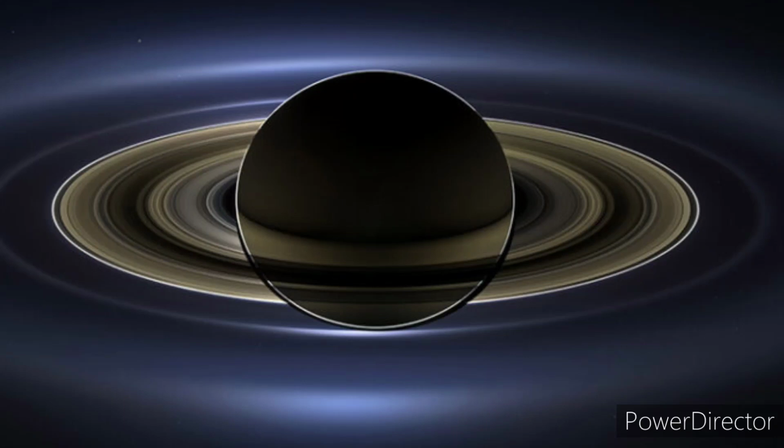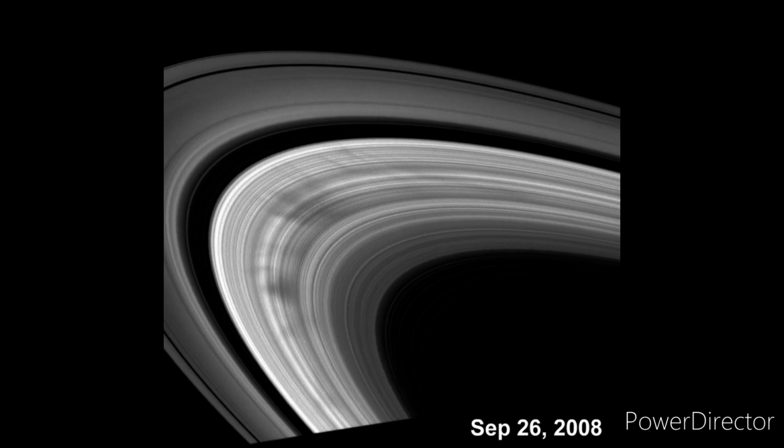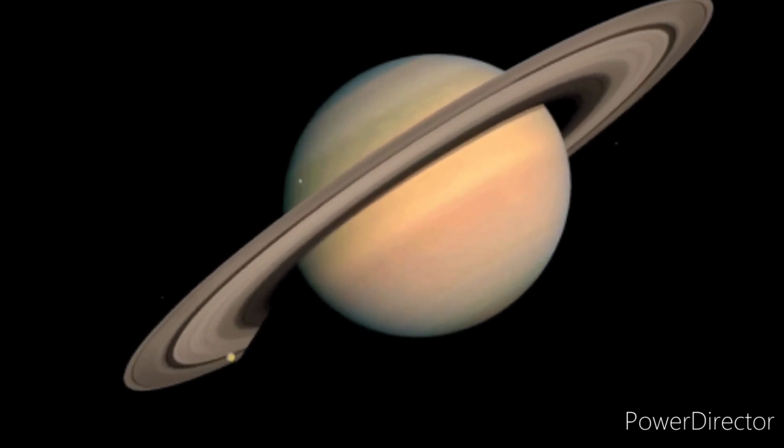The ring set is also another thing. Well, the ring set of Saturn has a lot of crazy stuff. How many ring sets does Saturn have? That's three. According to Universe Today, that's 3 main rings and 5 dusty rings for a total of 8 rings, 9 if you count the Cassini division.